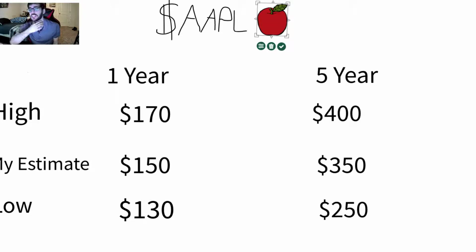I think by May of next year, it could be $170. And there's reasons why my estimates are a little bit lower here, and I'll get into that at the end. But my personal estimate, I think by the end of the year, I think Apple's going to be worth $150. Seems pretty low, all things considered. I think it deserves a lot more valuation. I do believe it should be valued so much higher than that.